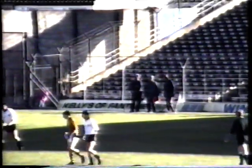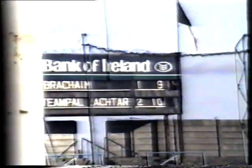Jim Cahill, chance of a score here, tries to bottle his way through. He wins, he's free, he was held up and tackled there as he tried to make his way towards goal, so a chance for Brackens to reduce the deficit to just 2 points.